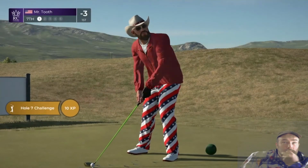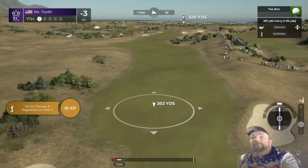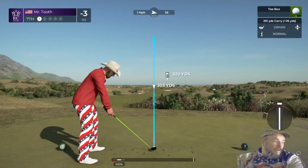Front nine, here we are at the seventh hole. 520 yards to the flag. This is a par 5. I like par 5s because sometimes I can get eagles.